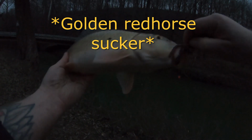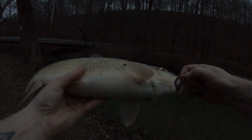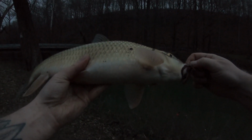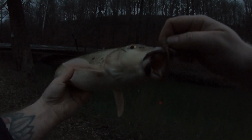Oh my God, it's a sucker. No. Oh wow. Look at this dude. This is what you call a red horse sucker. They got red fins. Wow. I've been looking to catch one of these for years. I've only caught one other one, and I was a little boy when I did it. Oh my God. Look at this. Let's get this hook out.